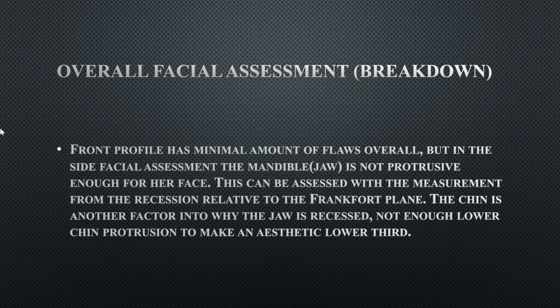Now these are the overall facial assessment breakdown, the things that I feel like are the biggest flaws in her face. So her front profile has minimal amounts of flaws overall. But in the side facial assessment, the mandible, which is the jaw, is not protrusive enough for her face. This can be assessed with the measurement from the recession relative to the Frankfurt plane. The chin is another factor into why her jaw is recessed. Not enough lower chin protrusion to make an aesthetic lower third. So she does have a recessed jaw, and her chin is one of the factors why she has a recessed jaw, because her chin is not protrusive enough and her mandible is not protrusive enough as well.